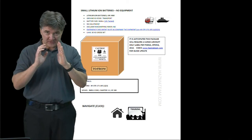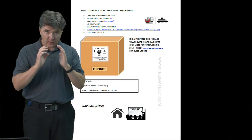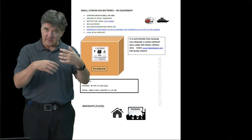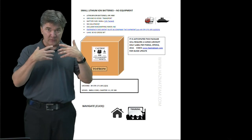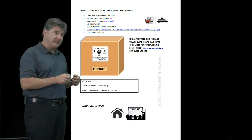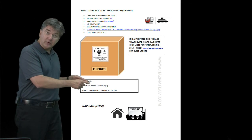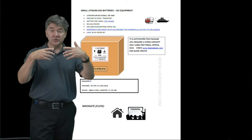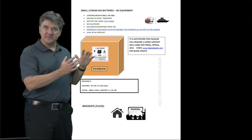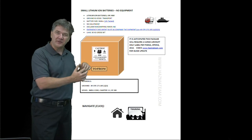So we're hitting just the highlights of package marks and labels, paperwork, but really to be fully compliant, you need to get the books, get the training, we'll talk about that in a little bit, and go to the reference and make sure that you read through and understand all the regulatory requirements. This is just your starting point, the use of our guide.